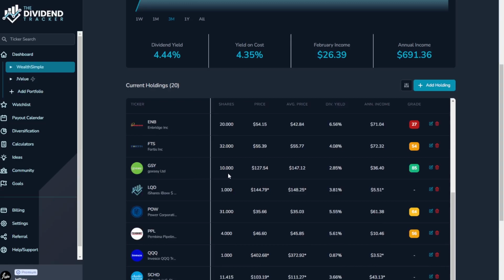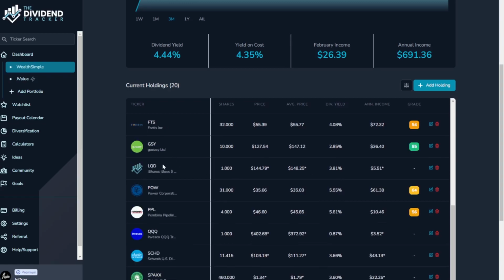goeasy Financial is one that is fairly speculative. They are a subprime loan giver. I bought them on their way up at $147 per share, but they have actually been bouncing around between $110 and maybe $130 per share. They have an increasing dividend, so their dividend is a little bit lower, but you would expect this to increase as they get larger.